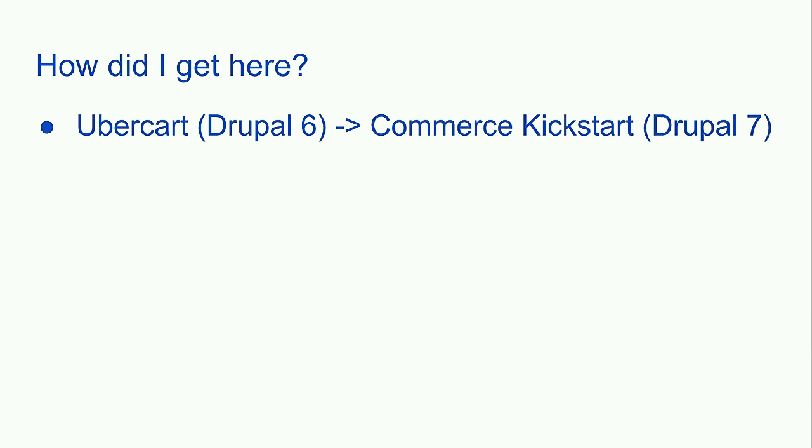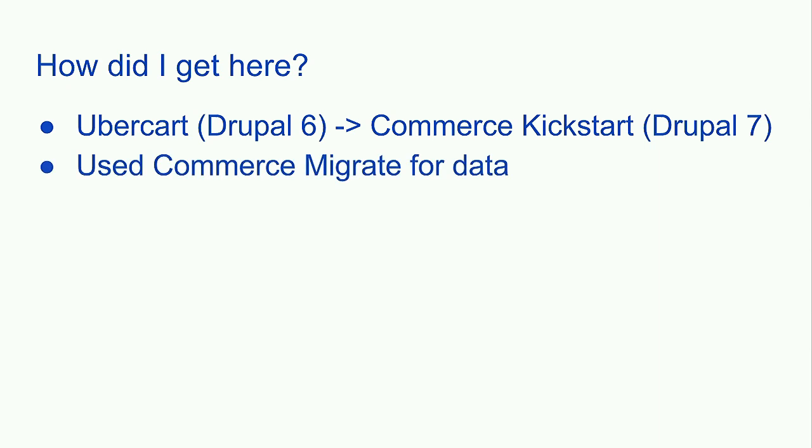to try to go to Drupal 8 first, because Commerce for Drupal 8 was getting worked on at the time, but it wasn't ready. So I was like, okay, Drupal 7, because I am only one man. So once I did it, I used Commerce Migrate for basically all of the data.